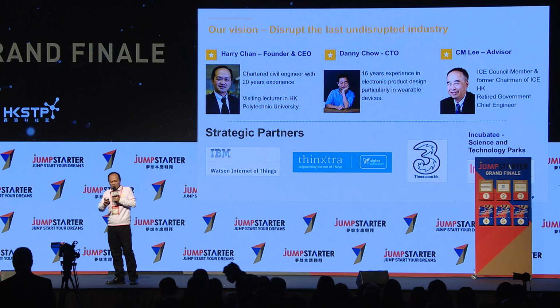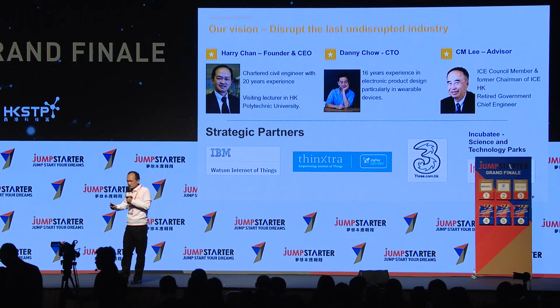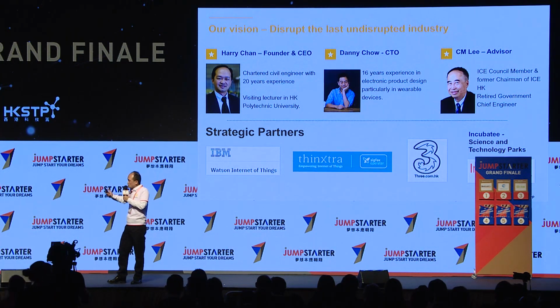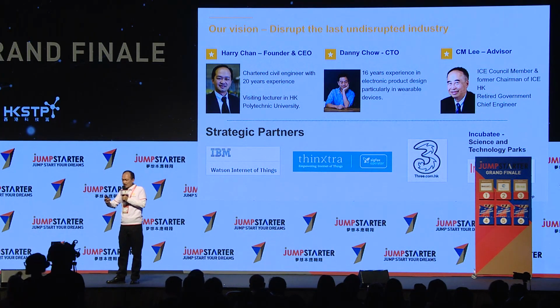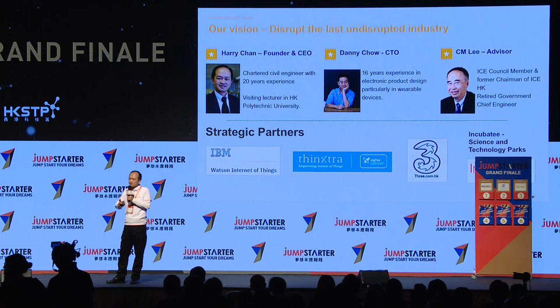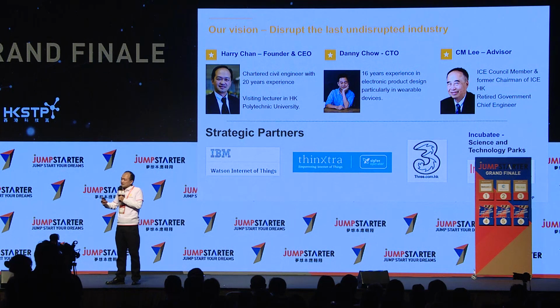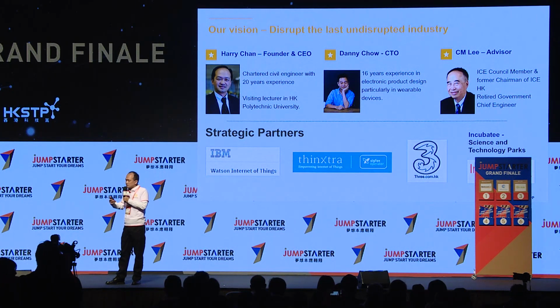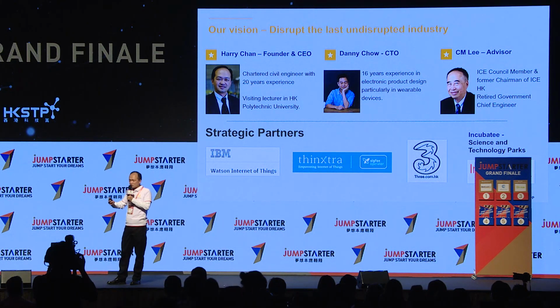Although now we only have a prototype, because we offer a very unique proposition, we already attract a lot of strong partners. Now IBM is working with our engineers to integrate our hardware to their Watson IoT platform. And ThinkExtra is a Sigfox operator in Australia and New Zealand. We are discussing a distribution agreement with them in that part of the world. And then Hutchison Telecom will help us to promote our product in the construction industry using their NB-IoT network.